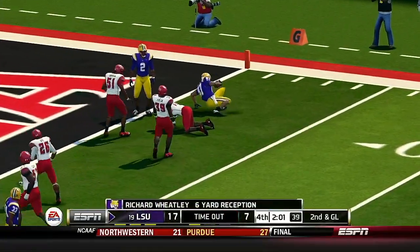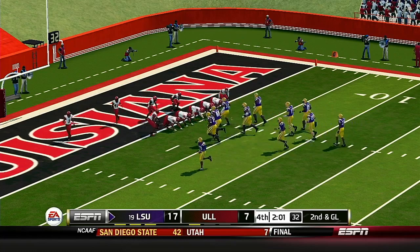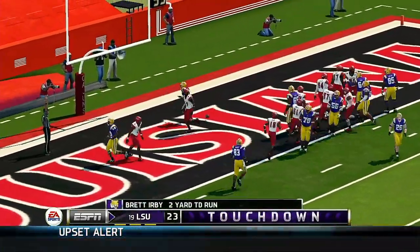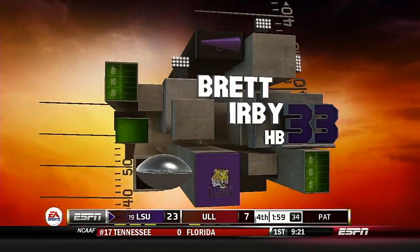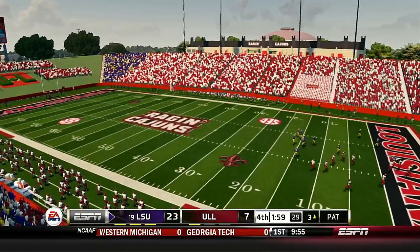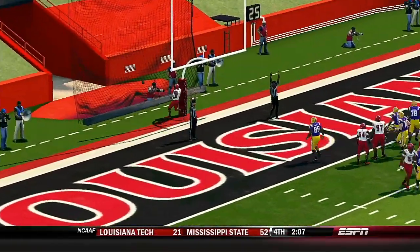And they make the stop at the 2-yard line. Wheatley gained 6 yards with a short completion. The Ragin' Cajuns use their second timeout. Watch out for a pass play when you're in a goal line D. Touchdown, Tigers! Big-time touchdown on the ground for what looks to be the score that puts this one on ice. He makes the PAT.